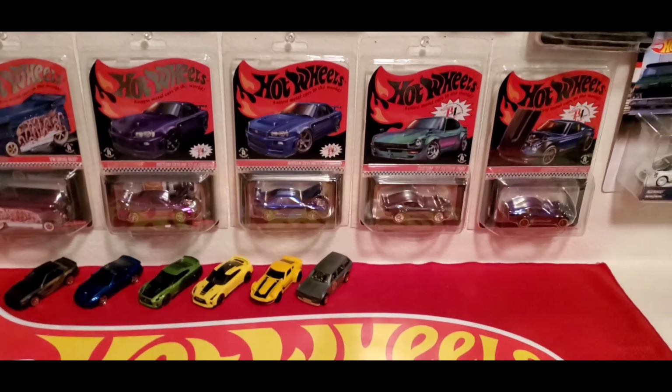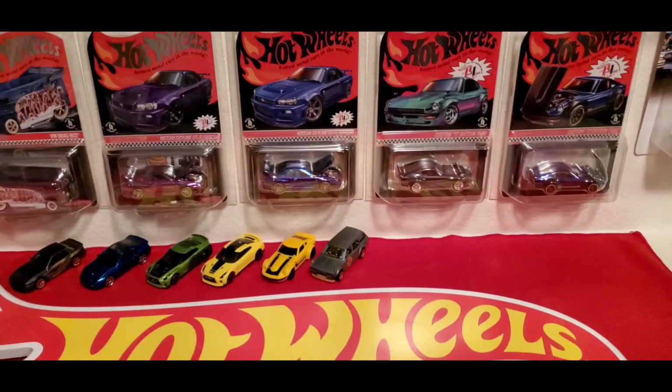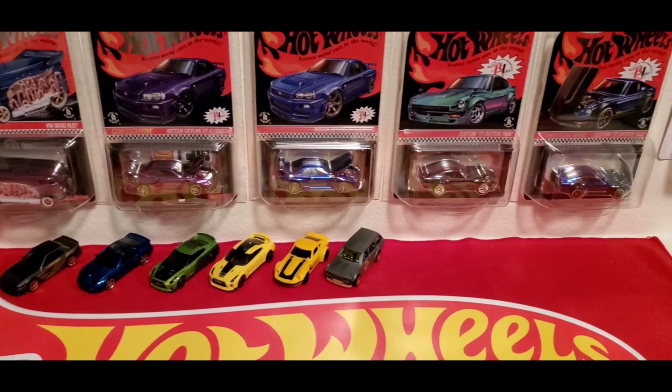Alright guys, today I just want to do a quick recap of what I found at Walmart's and Target's. Not so much Target, but Walmart's.